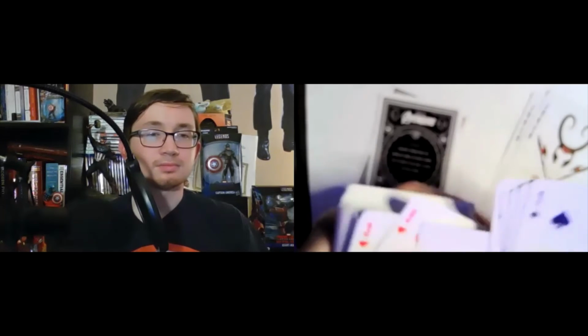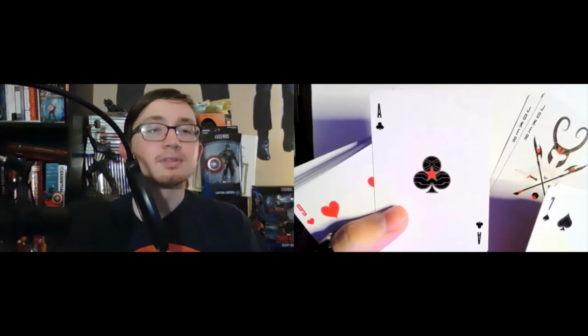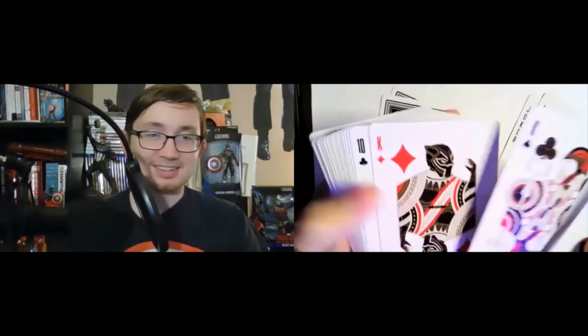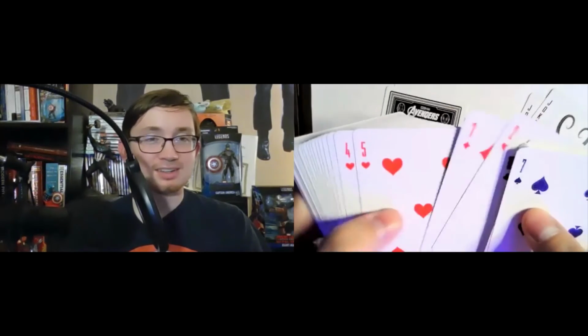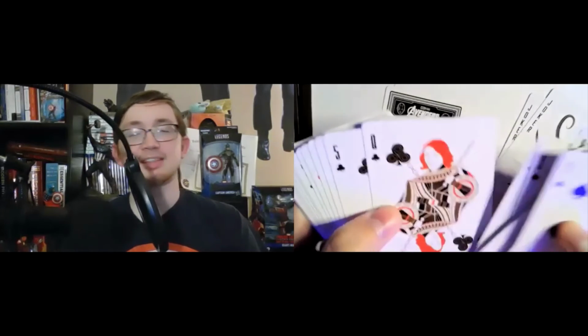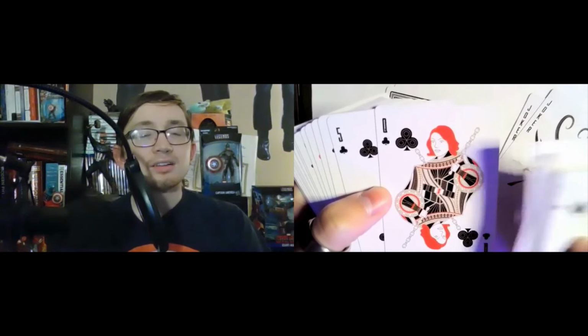First one, Ace of Clubs. Let's get this to focus. There we go. Nice Ace of Clubs. We got Thor as the King of Clubs, which makes sense. Black Panther's King of Diamonds, that makes sense as well. Who's this? Gamora's Queen of Spades. See again, that's why I say that's more of a sword. That's true. Black Widow, Queen of Clubs.